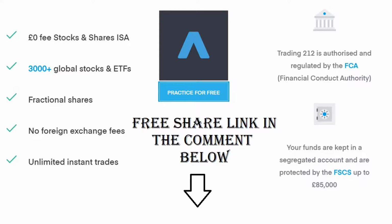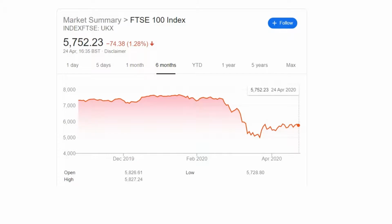So quickly, why I've sold. So this is currently the FTSE 100 as of 24th of April, and if you can see, after a big drop, there has been some fluctuations up and down, and this is because there's a bit of volatility in the market. People aren't sure whether it's going to go back up because of the furlough payments, or is it going to go back down because of the unemployment rates. And so I wanted to quickly explain to you my view.